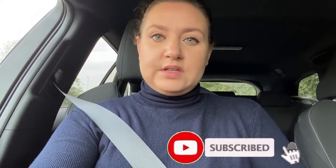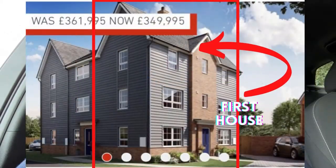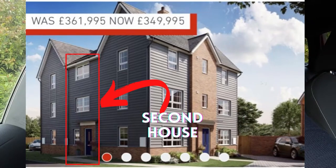We went to see two houses. Both of them are three stories, three bedrooms. However, they can be made into four bedrooms, one terraced house and one end of terraced house. We really liked them. All of the bedrooms were double. Houses felt quite spacious, even though we're in UK. So, make yourself comfortable and let's watch the houses.